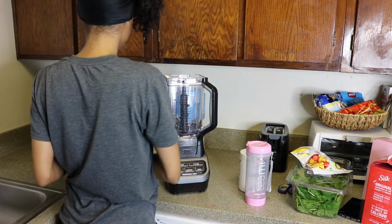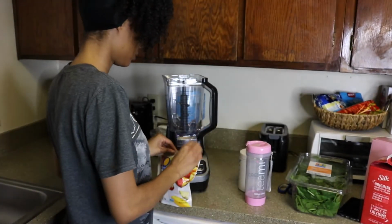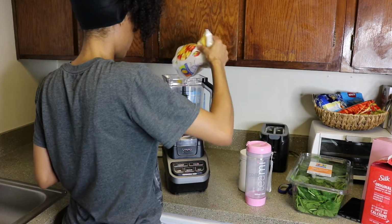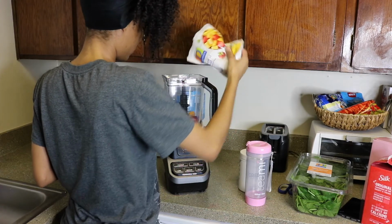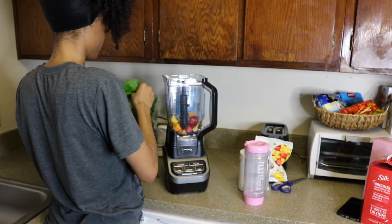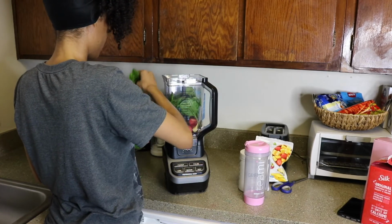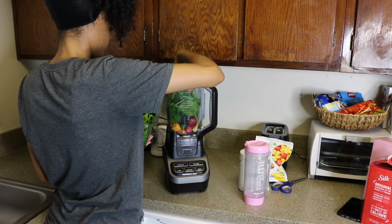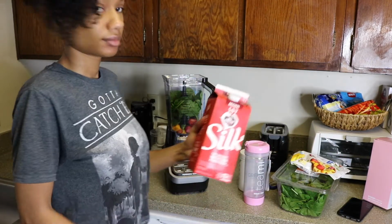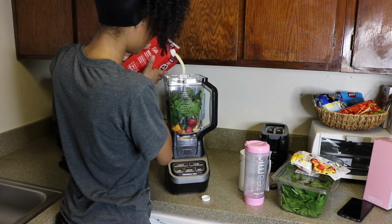For my smoothie today, I am having this recipe that I threw together myself. So this is just some frozen fruit, pineapples, mangoes, and strawberries. I'm using about, I'd say, a cup and a half. And I'm gonna use a generous amount of spinach. I love spinach, you guys. If you don't love spinach, I don't know. I guess you're not a Popeyes fan or something. Soy milk, because that's the only milk that I drink, and it's a good source of protein.